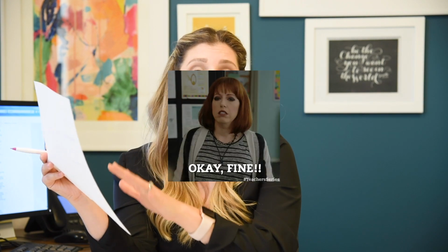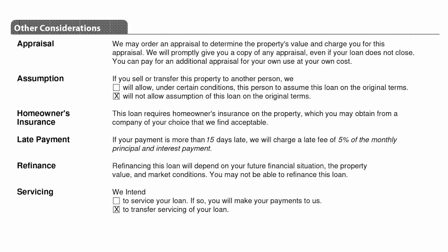But just remember, there is the time value of money. So in 30 years, this number will not be worth what it is today. Then these are other considerations that you'll need to know. Cost of an appraisal, assumptions. Do they allow your loan to be assumed by another party? Homeowners insurance, your late payment fee. Can you refinance this? And then do we extend servicing? Servicing means that you will make your payments to the company that financed your home loan.